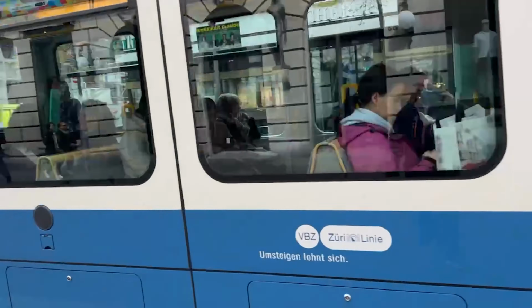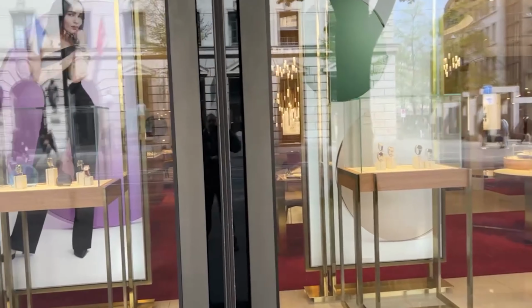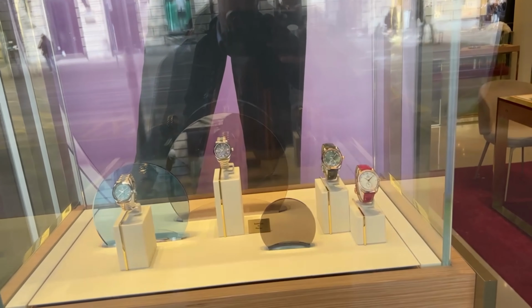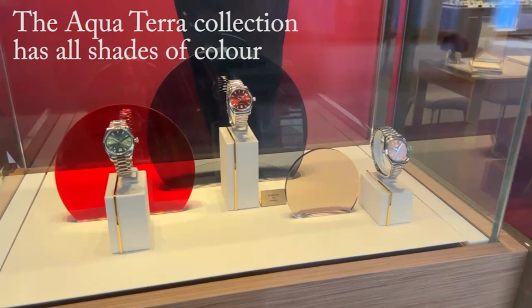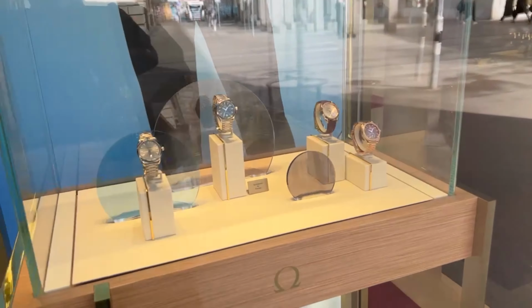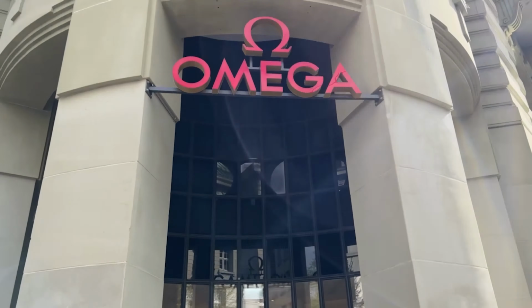But through here, so I'm going to take a quick look, and here I am at the Omega Boutique, almost at opening times. Just another glance at the time and the date. Beautiful watches. Very beautiful watches. That is the new collection, by the way, that is out. And of course, the Aquaterra with all the beautiful colors that one has, and some more watches. So yes, this is the Bahnhofstrasse 48, where we are at the front of the Omega Boutique.